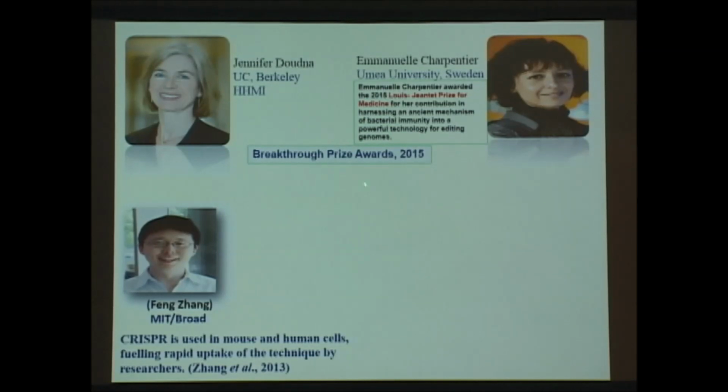The Breakthrough Award prizes were given to Doudna and Charpentier. These were the first two that were recognized with these early papers. But it was really Feng Zhang at MIT who then started adapting and manipulating mammalian genomes using the CRISPR-Cas system. And in fact, you've probably read a lot about the patent wars that are going on. These are the three major players in the major institutions, and the first patent has been awarded to MIT and to Feng's group.